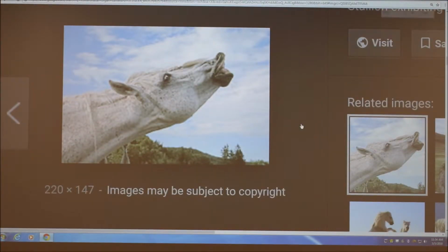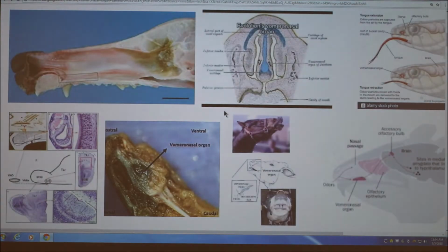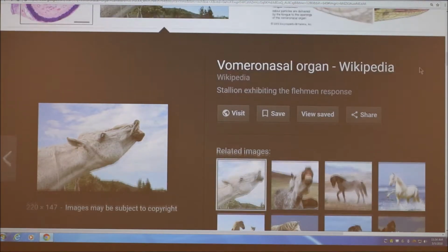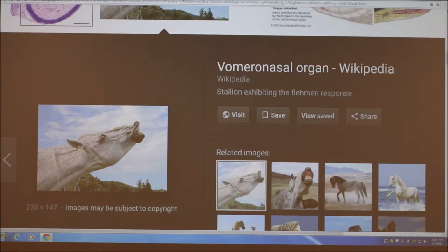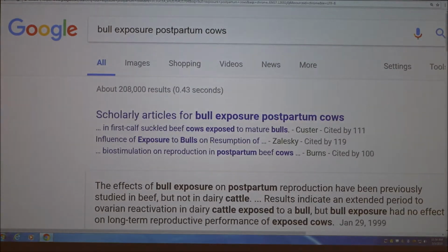Flehmen response. Kind of looks weird if you're not used to it. Not used to seeing animals do that. Okay. All kinds of stuff here. And so, how is this useful in our domestic animals?